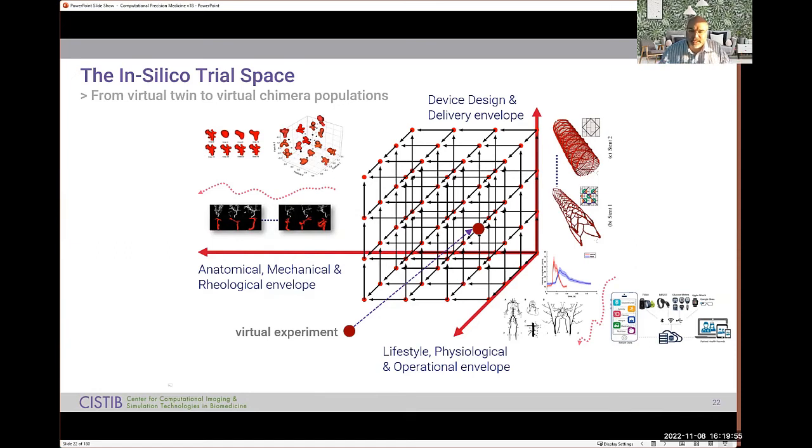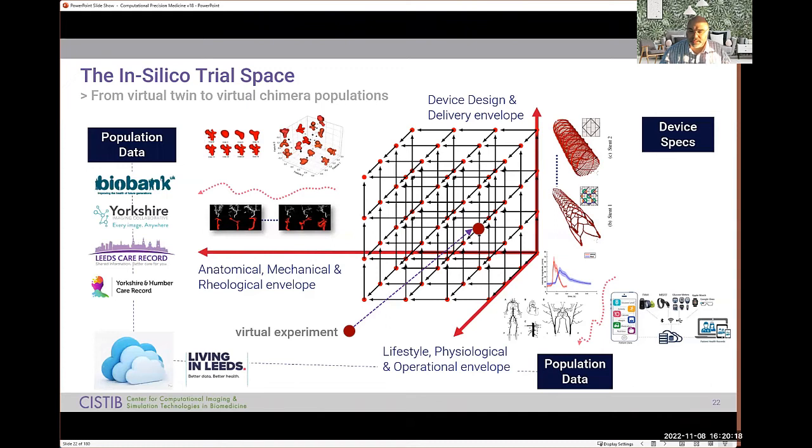ensemble simulation space where every node in here corresponds to a particular anatomy for a particular physiological condition for a particular device. And where this links with what we do in medical imaging is that producing these virtual experiments in a fully automated, streamlined manner requires advanced image analytics, among other things, available to us. The other thing is, where do we get this data? Well, we get this data from large repositories of real-world evidence or of clinical population data sets, like, for instance, UK Biobank.